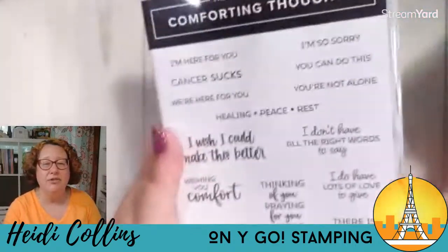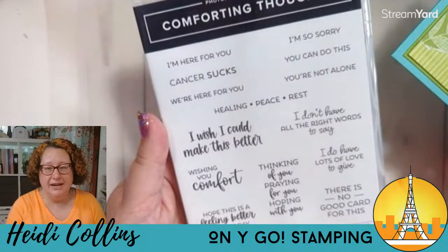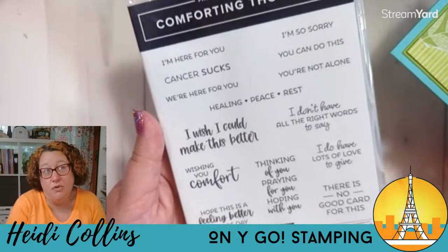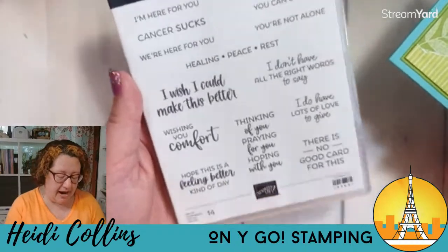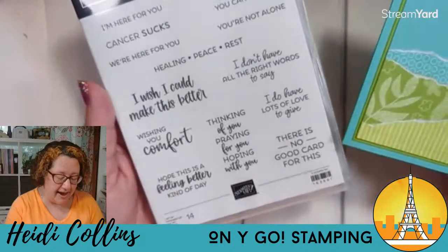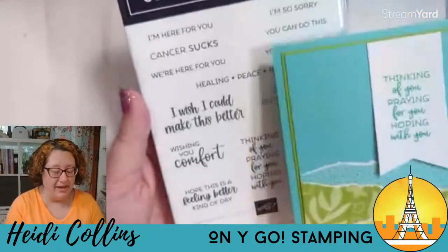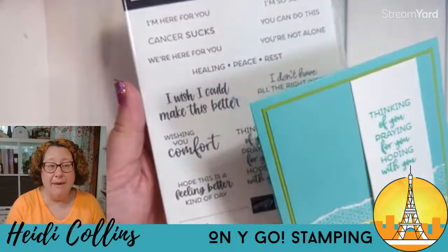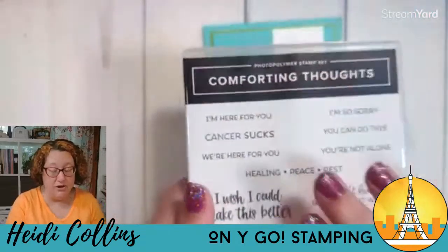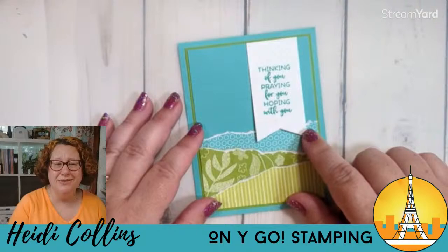Now, I totally overlooked the stamp set until a couple weeks ago. My husband needed a card for a situation where there's nothing good, like there's no good words for this. I was looking and I was like, oh my gosh, this stamp set is amazing. It has all these great things. It literally has a stamp that says there is no good card for this. So I'm really excited. I'm going to make some more cards for this, I think maybe in August. But this is my new go-to thinking of you stamp set, I think. So that's what I used for this card.